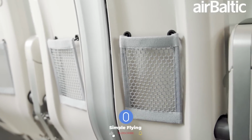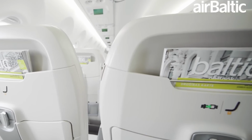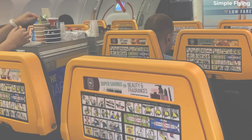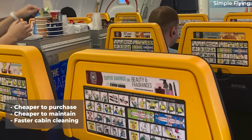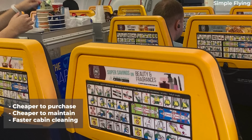Next, Ryanair seats do not have seat-back pockets. Most commercial airlines will have seat-back pockets on their aircraft seats, which can not only be used to store in-flight literature, but can also be a convenient place for passengers to store their items. However, Ryanair does away with these pockets. Again, this makes it easier to clean the aircraft, as it reduces the amount of cleaning equipment and time that is required for each flight.